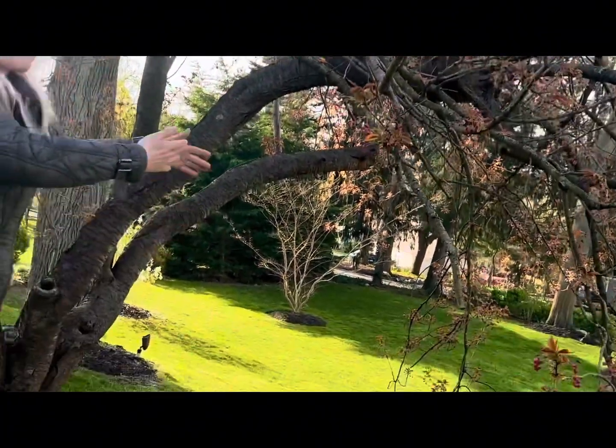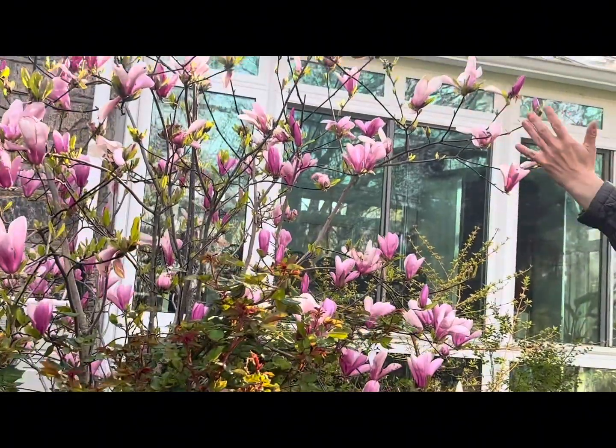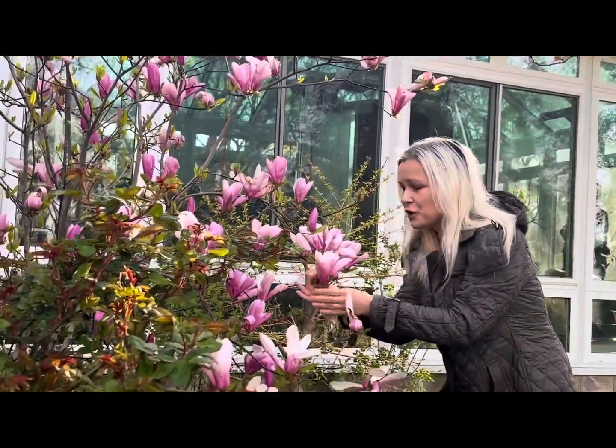It's absolutely stunning. And once the petals start falling, my front yard looks like a pink carpet. It's absolutely beautiful. Take a look at this beautiful Jane magnolia tree. Look at the amount of blooms. I planted this tree about 1.5 years ago from a small tree transplant, and just look how quickly this tree has grown.